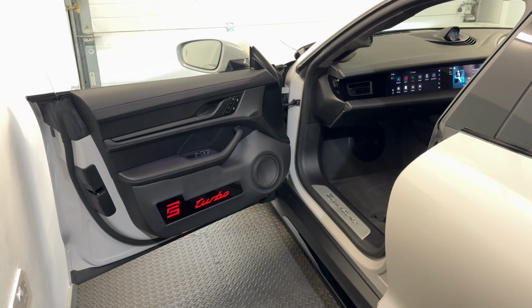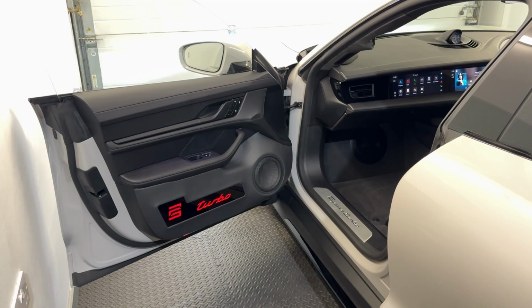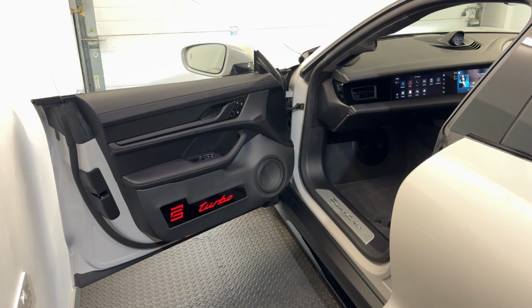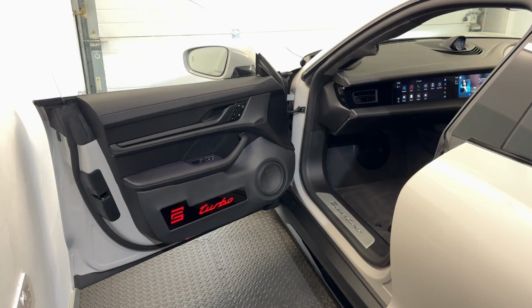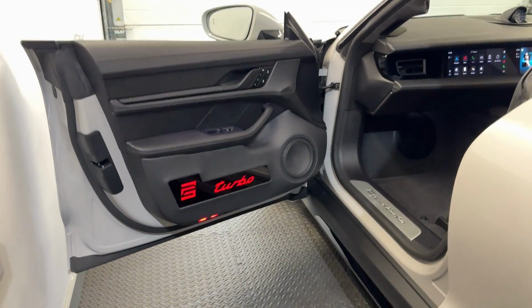So there you go. Now we have a door enclosure. You will see at the end of the video a short little slideshow with the pictures to show what went into it.